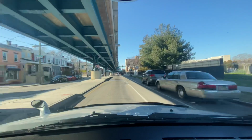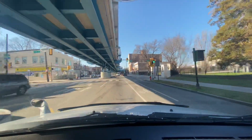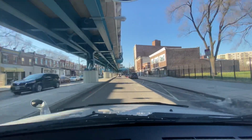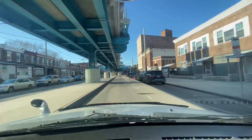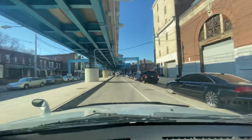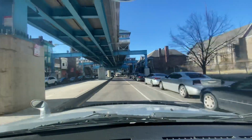On my right-hand side, we have a cemetery. I believe this is the Salvation Army. We're on 55th Street, West Philadelphia Corps Center, the Salvation Army. We have some residential homes on my left-hand side. The Advanced Storage Fireproof Warehouse on my right-hand side. It's a tall historic building.